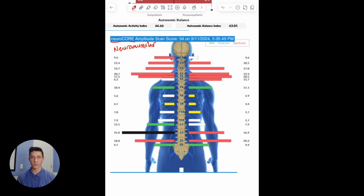And so this really helps us understand how well the brain's communicating with the rest of the body. And if there's elevated levels of energy being utilized, then it picks it up in a similar color scheme as that neurothermal scan. So red would be significant neuromuscular overactivity, blue would be moderate, and then green would be mild, which we're seeing in a few different places.